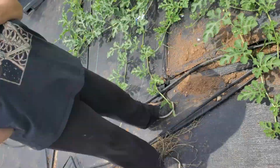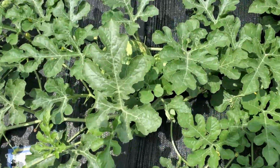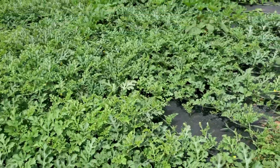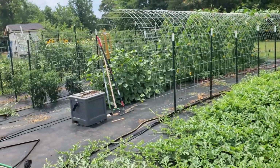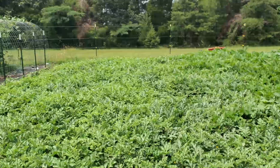But let's see if we can find a good watermelon here for you. There you go. There's a nice, decent size one. But there's all kinds of different varieties in here, so we'll see what we get. But it is growing, for whatever that's worth. And it, as is the rest of our garden, as is our grass over here. Don't look at that. We're not going to look at that side.